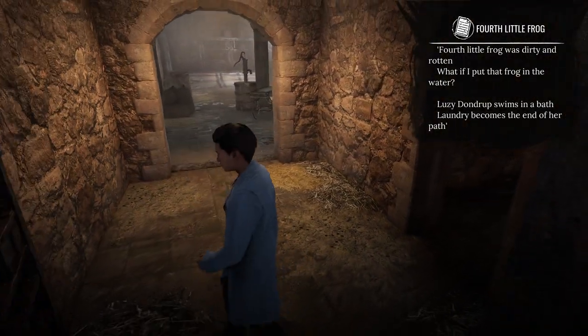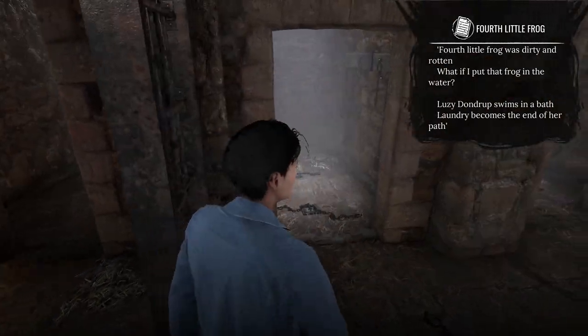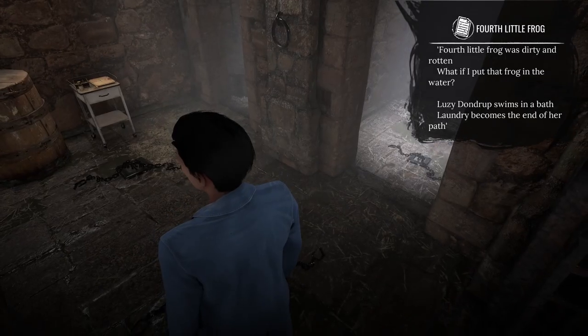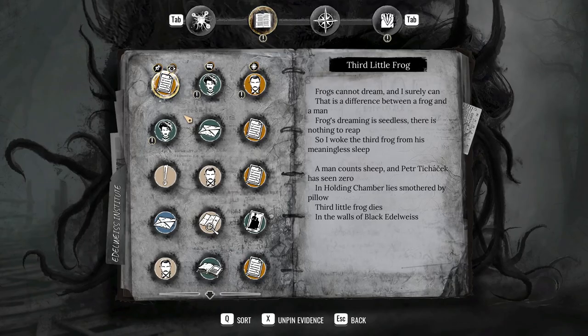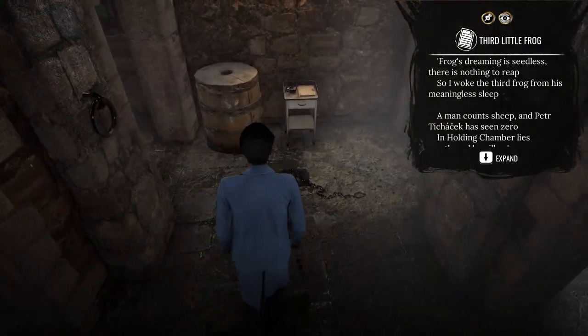I've got a note over there. So I've got a big room over there, but a smaller room. This looks like a holding cell. Nope. X. Yeah, there it is. Let's pick this up first, though.